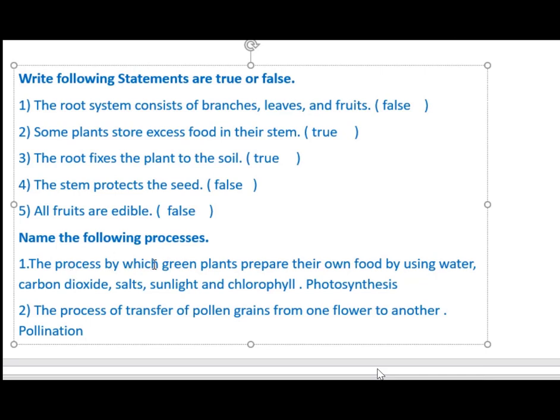The process by which green plants prepare their own food by using water, carbon dioxide, salt, sunlight and chlorophyll. The answer is photosynthesis. Question 2. The process of transfer of pollen grains from one flower to another. Pollination. Answer is pollination. Okay, children.